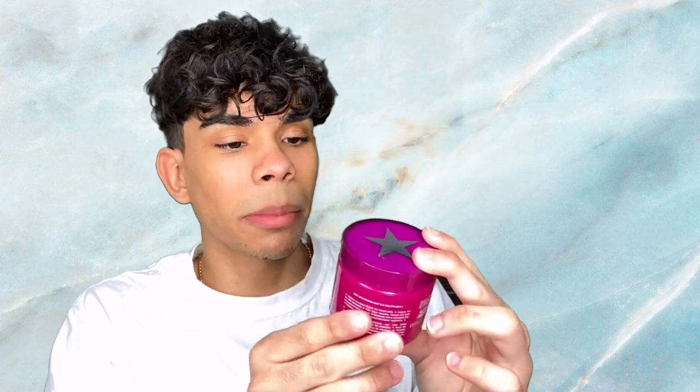But I'm back again. Okay, so this is what the box looks like, of course, like always. I mean, the boxes always look the same. So we got 5 items in our BoxyCharm this month. So first up, we have the Hollywood, California Glam Glow Berry Glow Probiotic Recovery Mask.